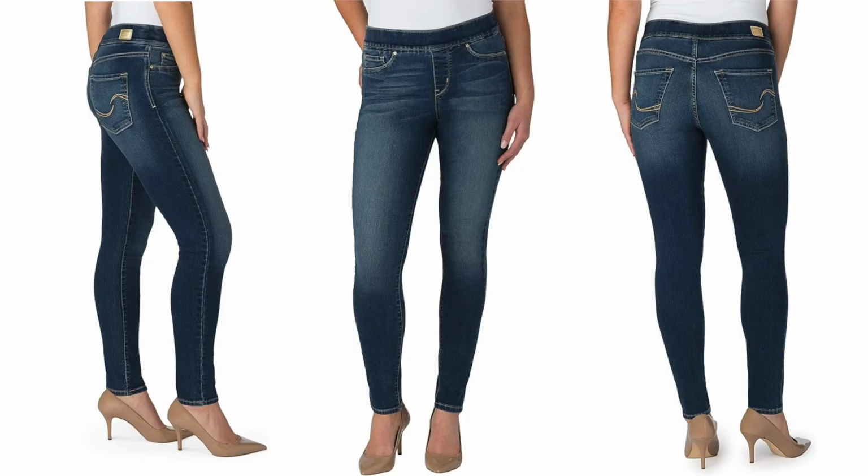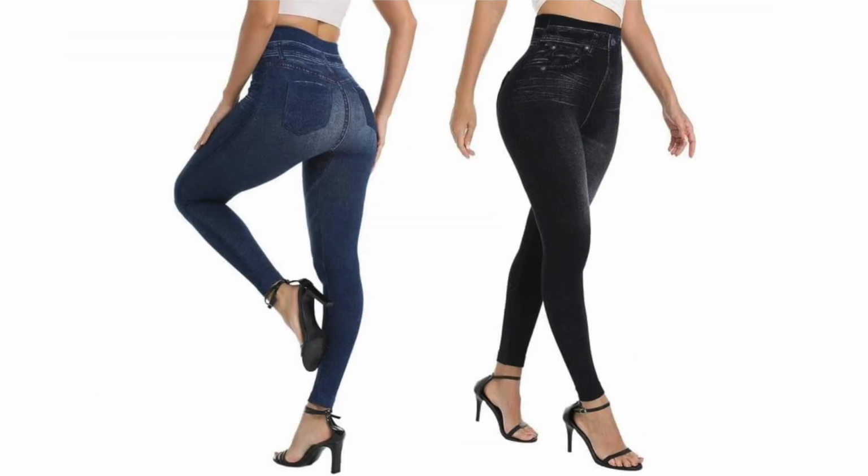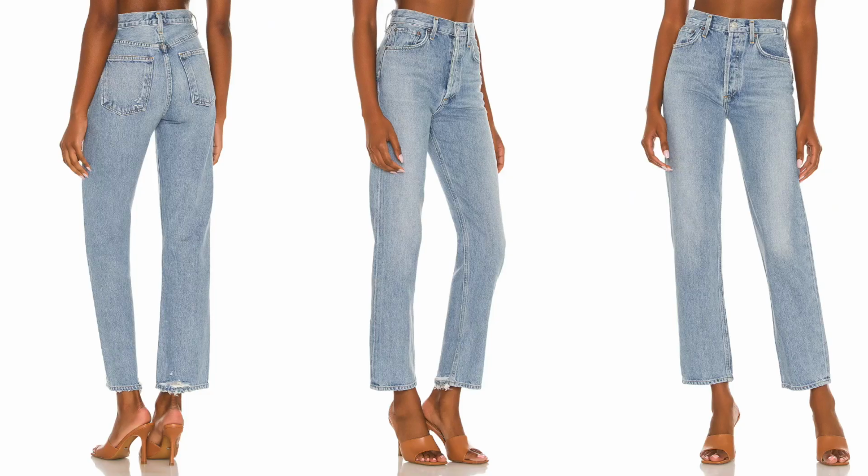Jeggings. Now, this has definitely come out of style now. I don't think they're really flattering at all, just that stretch and how it's so skin tight to your body. And I just think when you're choosing denim jeans, what looks really high-end and expensive is thicker denim that just has a tiny bit of stretch to it.